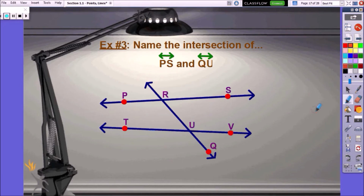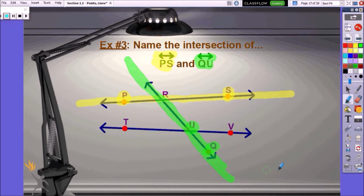All right, so let's practice with some intersections here. So just a quick example. Line PS. Okay, so well, here's P, here's S. So we must be talking about this line as line PS. And let me grab a different color here. Line QU. Well, here's Q, here's U. So remember, lines are infinite length. So I'm just going to stretch this thing out, and it's really this whole thing.